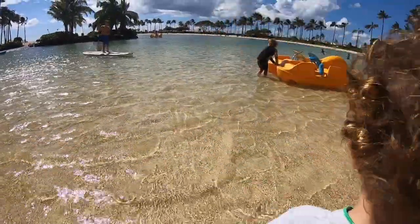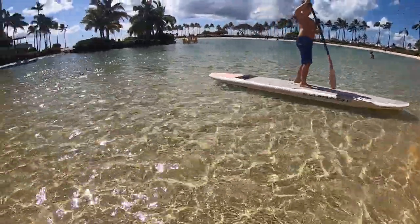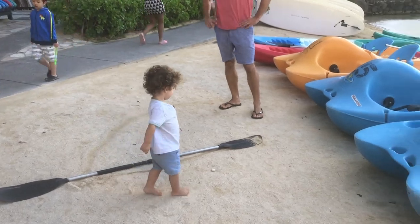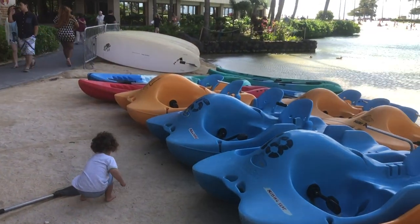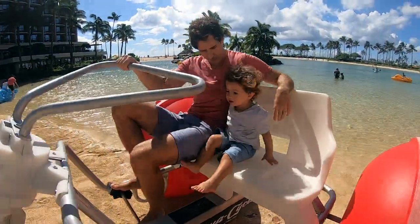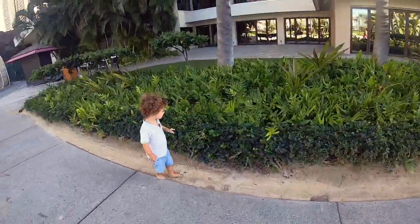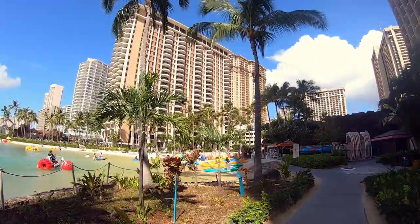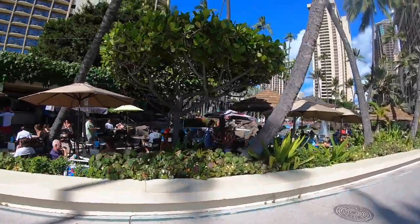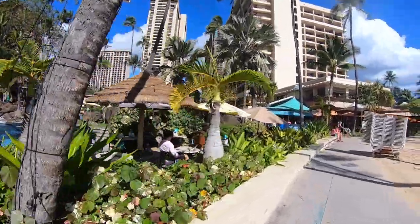I think our favorite part of the Hilton Hawaiian Village is the lagoon. It is a man-made lagoon, and it's very shallow. There's equipment that you can rent, like these little boats that you can paddle around in, or stand-up paddle boards. It's very shallow. There's no waves. It's not open to the ocean. It's a really easy way for young swimmers or people who aren't as confident to get in the water. It's also open to the public, so even if you're not staying at the Hilton, maybe take a walk down and enjoy a couple hours there.